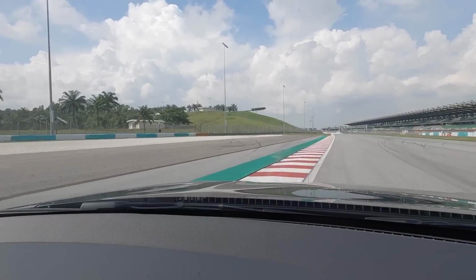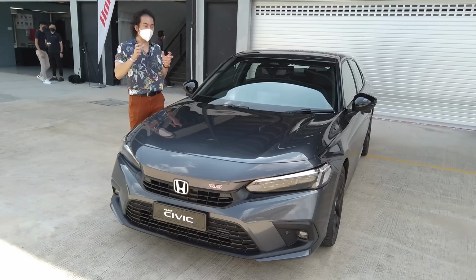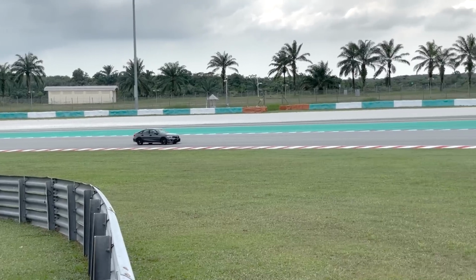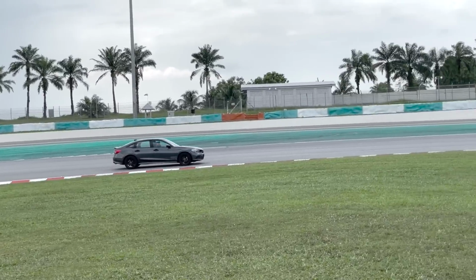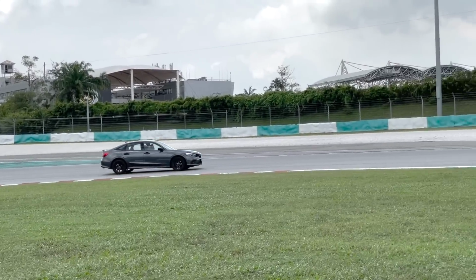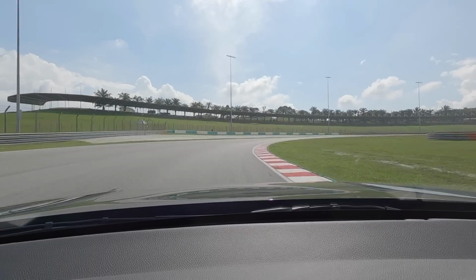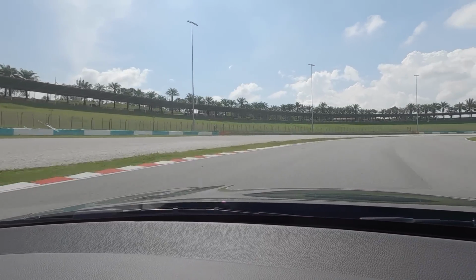Now, as for the way this car drives, unfortunately, again, it is very hard to discern what the ride comfort is like on such a smooth track as Sepang. But in the corners, it feels very poised and very controlled, definitely compared to the old FC as well as the Corolla. It corners flatter when you're going around the corner, and it feels much more planted and much more stable.